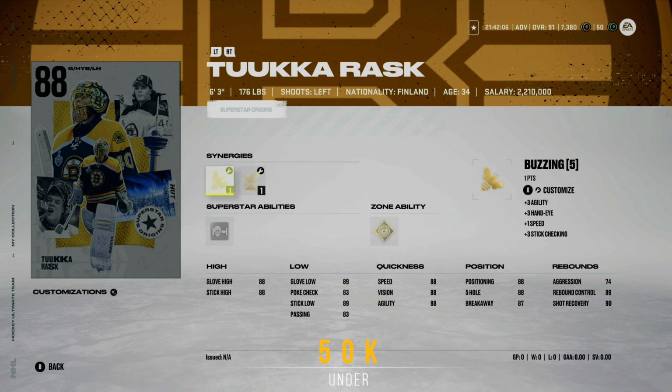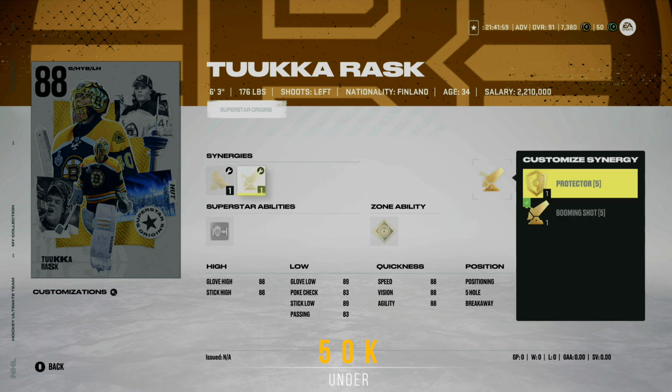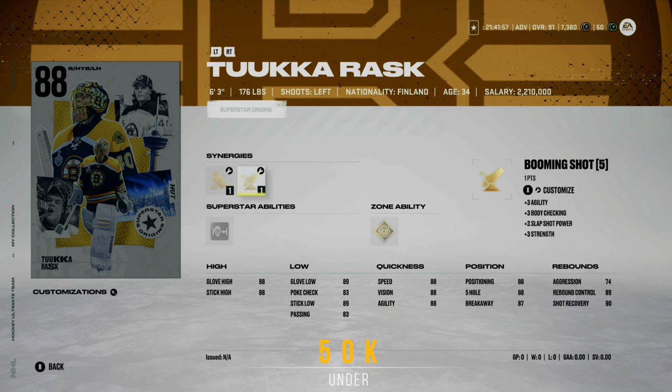So again, keep in mind whenever you're building out your team, this is important to include also for your starting goaltender. Secondarily, he has booming shot and protector. I'd probably look at protector. That's probably going to be the one that you more likely activate. But let's look at his stats. Glove high is an 88, speed is an 88, positioning is also an 88, and low aggression at 74.